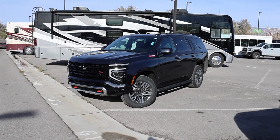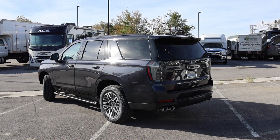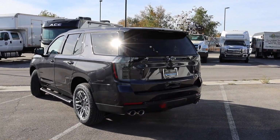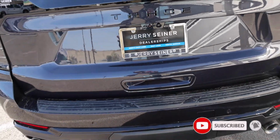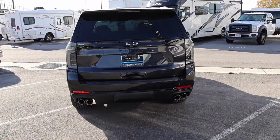The 2025 Chevy Tahoe Z71 is perfect, but it is missing one crucial feature that I think some people would like to see. I borrowed this Tahoe from Seiner Chevrolet here in Salt Lake City. Unfortunately, this one is sold. Be sure to ask for Jeff. Let's go ahead and check out the window sticker so you guys can see pricing on this spec.